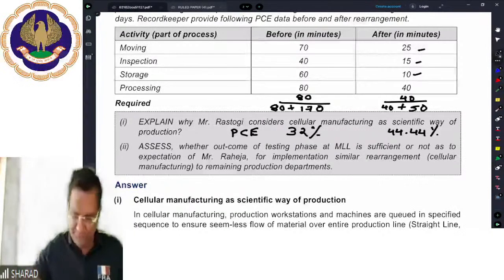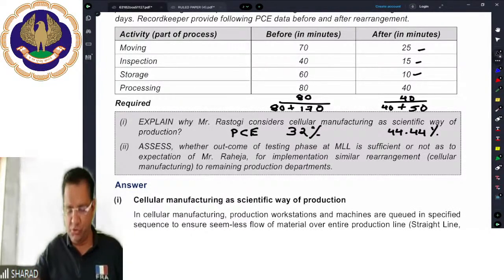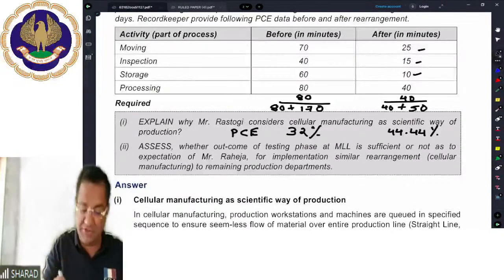Revert fast, beta. With yes or no only. Yes or no. Whether the target of minimum 15% has been achieved? Yes, the target has been achieved.